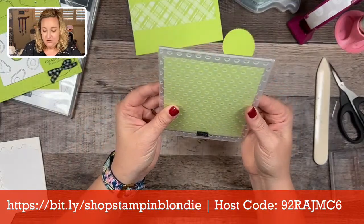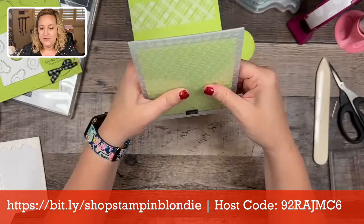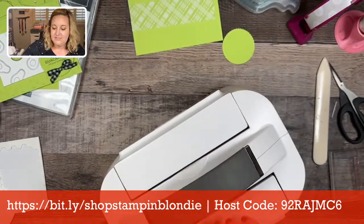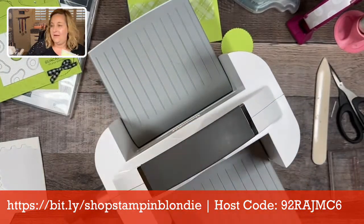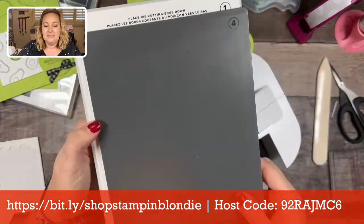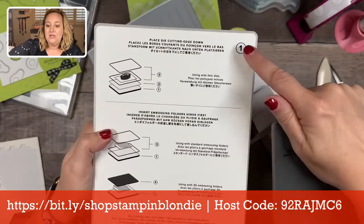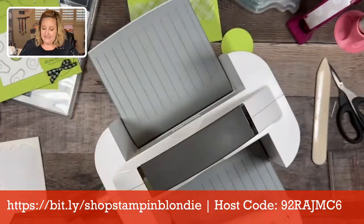So we are gonna use this bubble wrap looking folder. If it had an official title, I would tell you the name, but it doesn't. Now, because these are the normal size embossing folders, we have to use our big Stampin' Cut and Emboss machine. These are 3D embossing folders, so right here on your platform, it tells you exactly what you need. You need plate number 1 and plate number 4, and that's it.